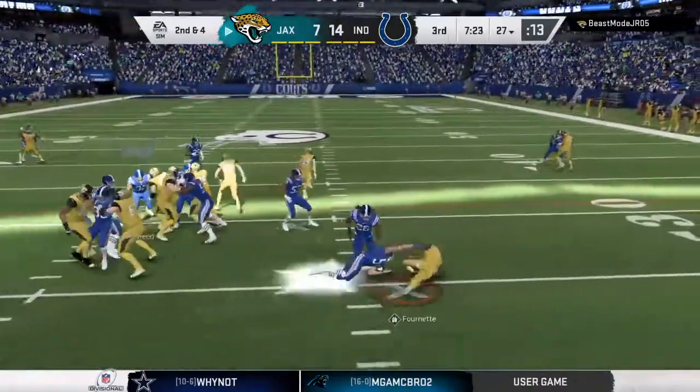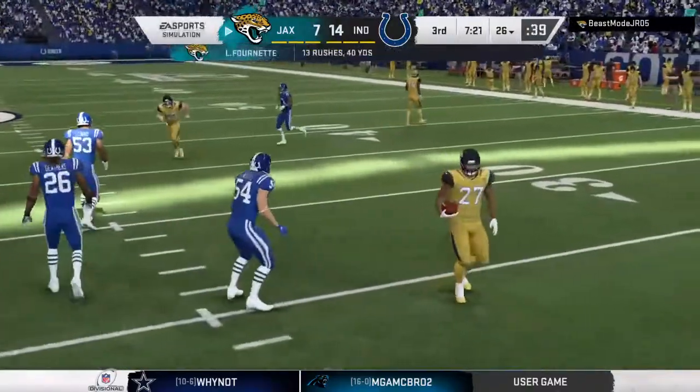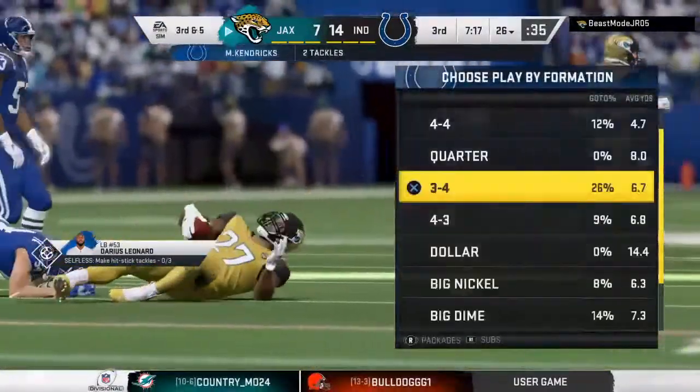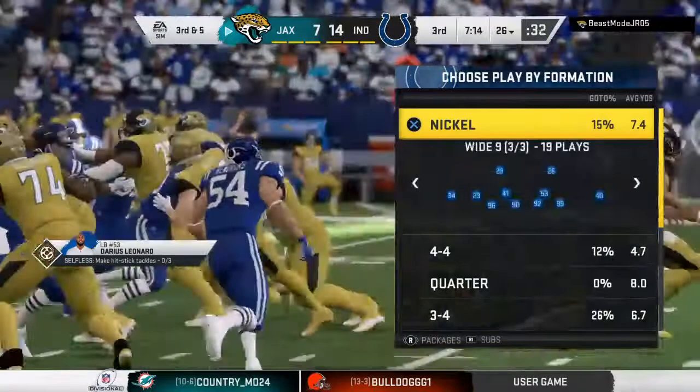They'll run it again with Fournette. And he is met quickly in the backfield. Down he goes, folded like a lawn chair. It'll be a loss of a yard, and just like that, it's third down.